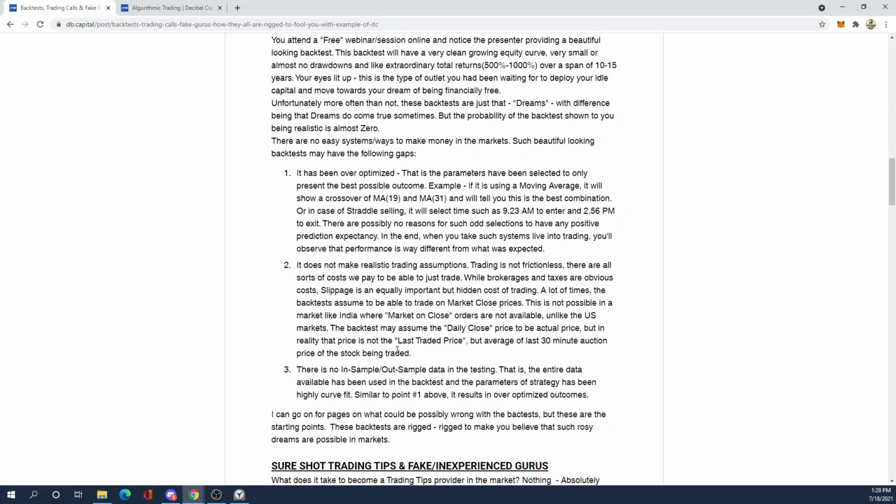But the closing price is a volume weighted average auction price of the last 30 minutes of activity in the exchange, and that's how they arrive at the close price. If you Google this, you will see the distinction between close and last traded price. These are two different prices. So your backtest is taking into account close prices at which you will never be able to trade. And if it shows positive results, then you are essentially fooling yourself, or somebody is trying to fool you by providing you with that.